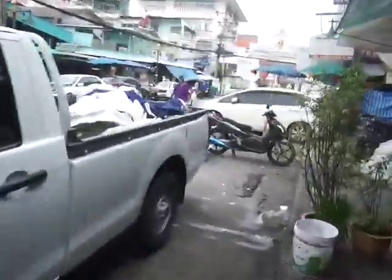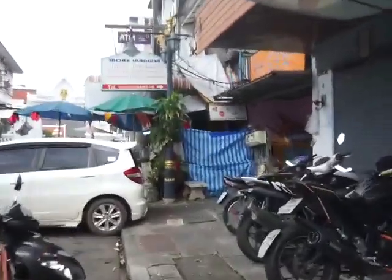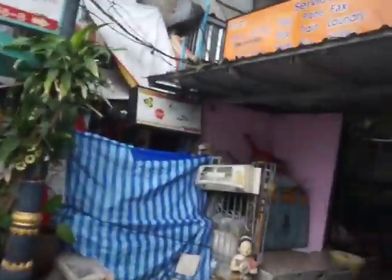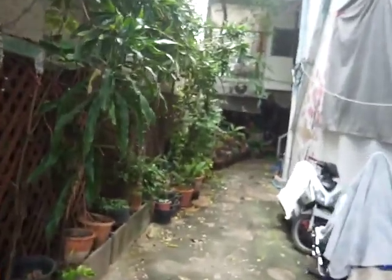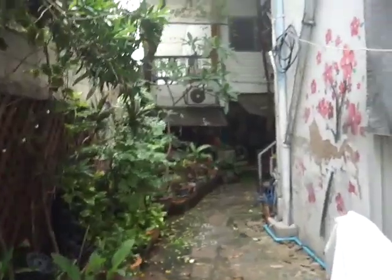This is the Thewet guest house, just here, Taewez guest house, formerly known as Little Home. I stayed here in the late 90s, in the early 2000s, many times. This used to be a restaurant, and this is where the rooms are and the reception, down there towards the end.